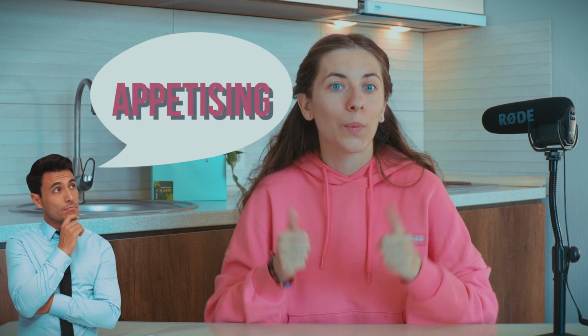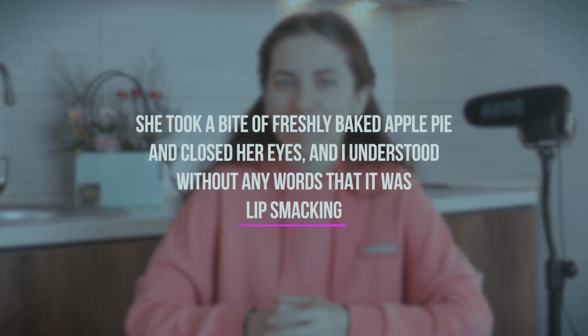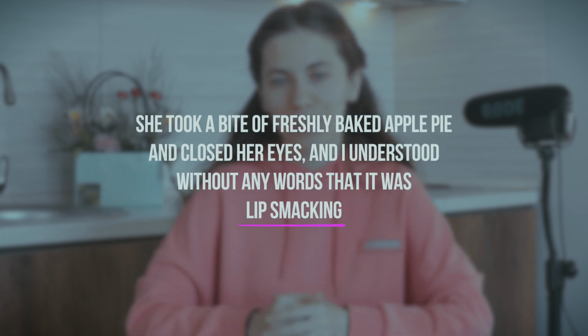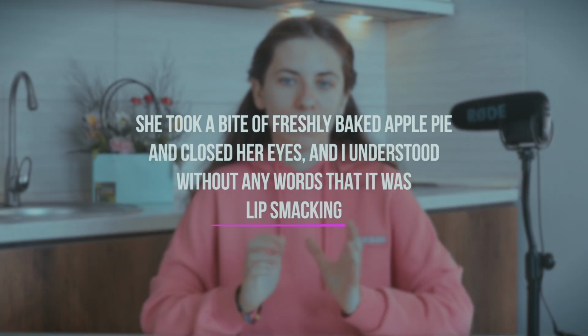Ready? Delicious. Good. Yummy. Okay, but don't forget that it is an informal word. Any other variants? Appetizing. Well done! You can also use the adjective lip-smacking. She took a bite of freshly baked apple pie and closed her eyes, and I understood without any words that it was lip-smacking. Please don't forget that the word is informal, so avoid using it in formal situations.